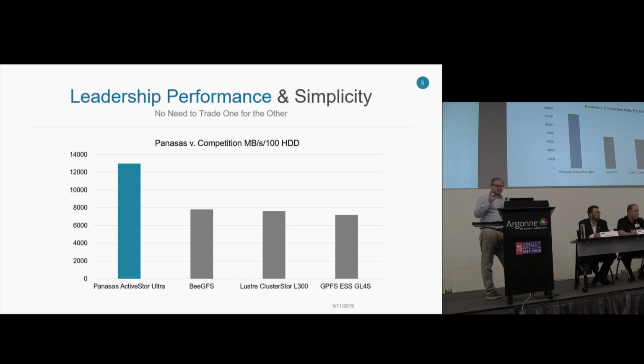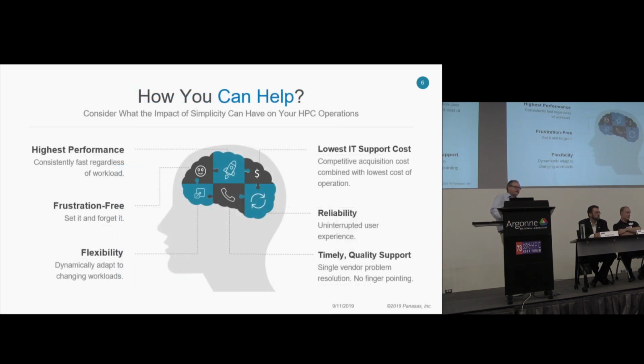So the message I wanted to get across is that we have this simple solution that mitigates a lot of those problems, but we also have a very high performance solution now. We just introduced at Supercomputing last year our new COTS-based ActiveStore Ultra that's based on the Supermicro hardware. And in addition to providing very economic benefits of a COTS-based architecture, here's the performance of this new system compared to the other parallel file systems out there. So the bottom line is that we can provide both performance and simplicity. That's the innovation that we provide.